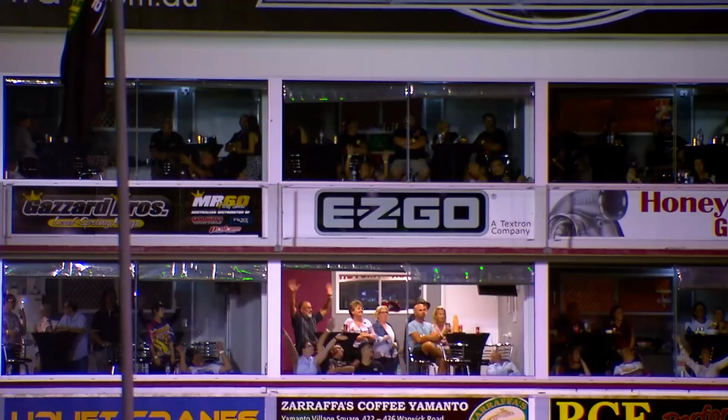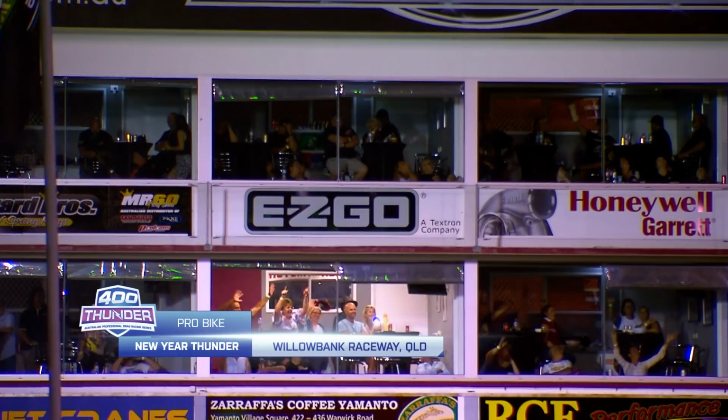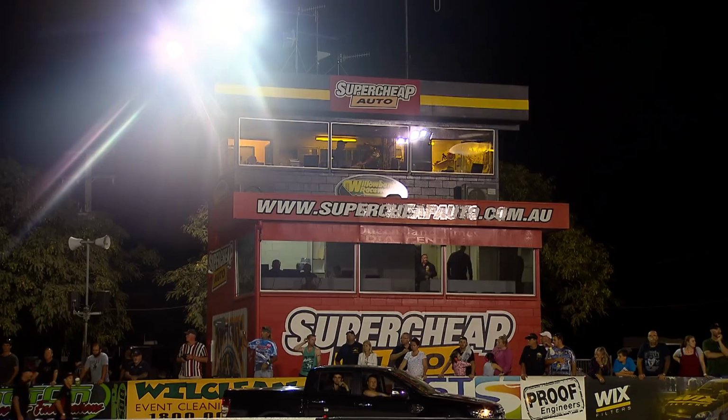Welcome back to Willowbank Raceway at Ipswich in Queensland. We're heading into finals time. Of course, pro bike. What a category we've seen. We've got a big final coming up. Daniel Rabnott to take on Ryan Learmonth. Whichever way it goes, we're going to have a first-time winner in pro bike. Matt Kavanagh's down in the pits getting the goss.